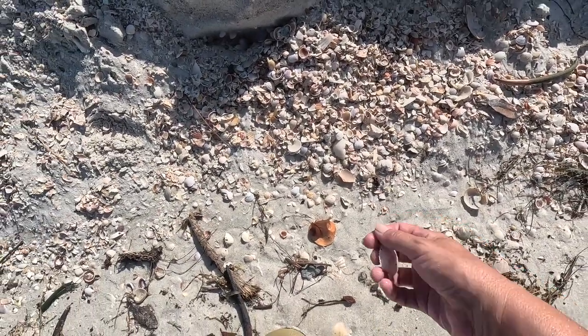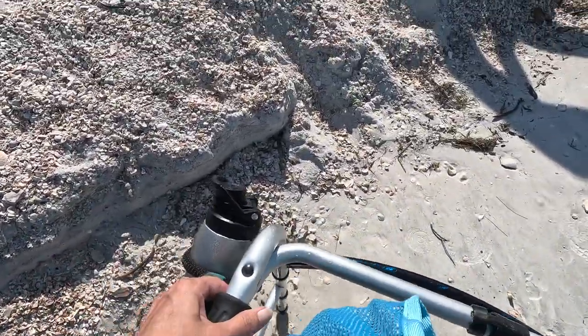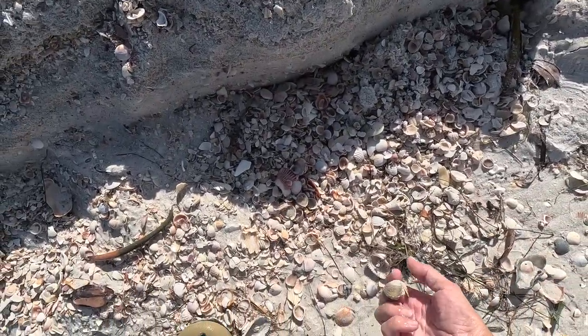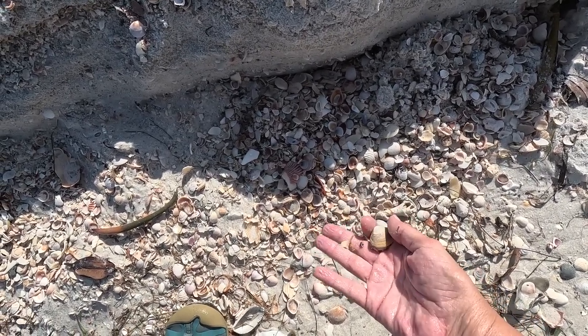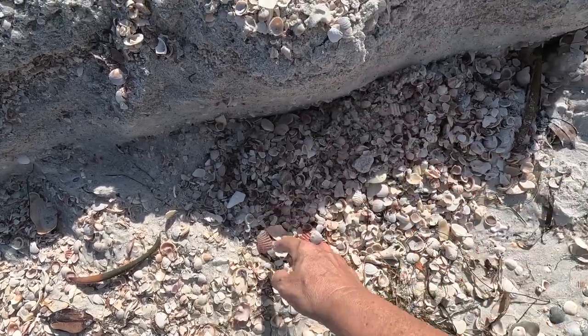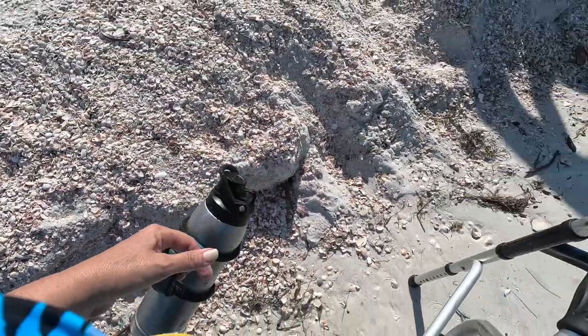Beautiful scallop. Oh, look. Another little hinge surf clam. Oh, that's cool. A little broken baby whelk in it. Wow.